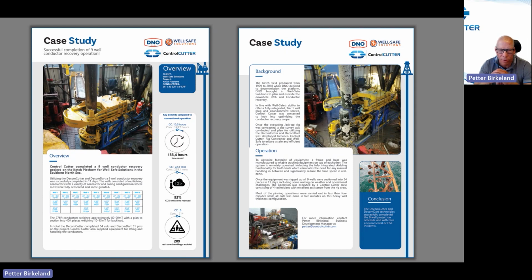And then you're back to what I spoke to you on the previous slide, where you have the conventional tooling having to be lifted in with a tugger and out again, which can potentially cause crush injuries and other damage to personnel and equipment, of course.